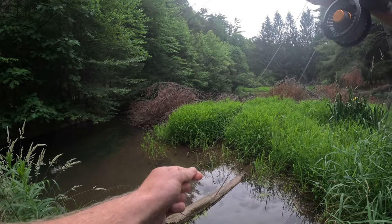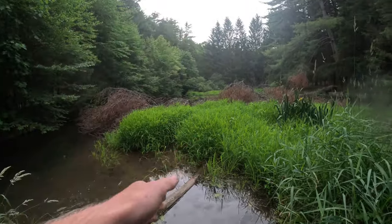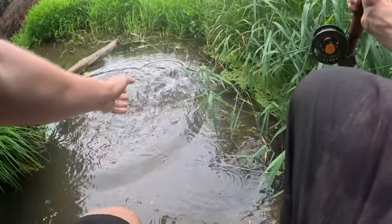Solid rainbow trout right there. Weird eye. I don't know what's up with that, but. That was sick. Oh my gosh. Wait, no. It came off. Oh my gosh. There was another rainbow there.